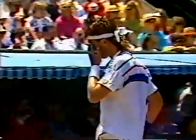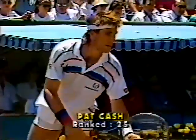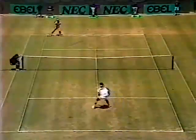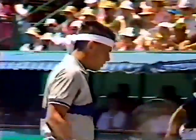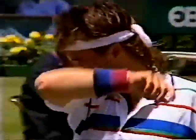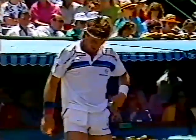Just can't find the mark yet with that first serve. And boy, he's cool, Pernfors. I mean, Cash really covers the net well, but Pernfors doesn't get rattled. He just sizes the shot up and just hits through the ball perfectly.